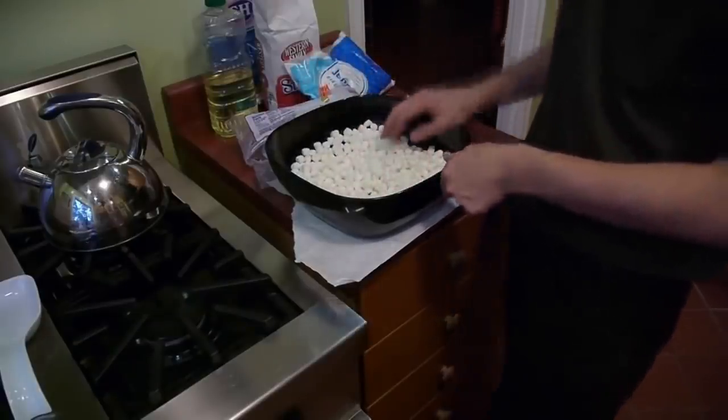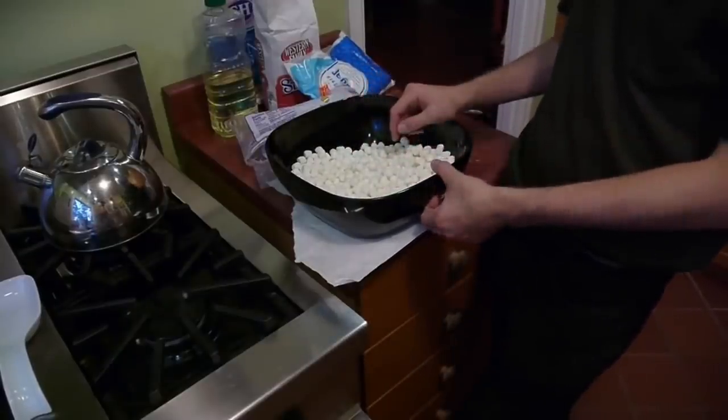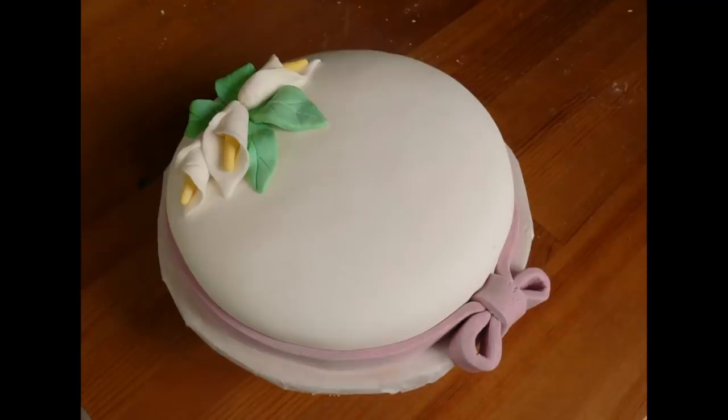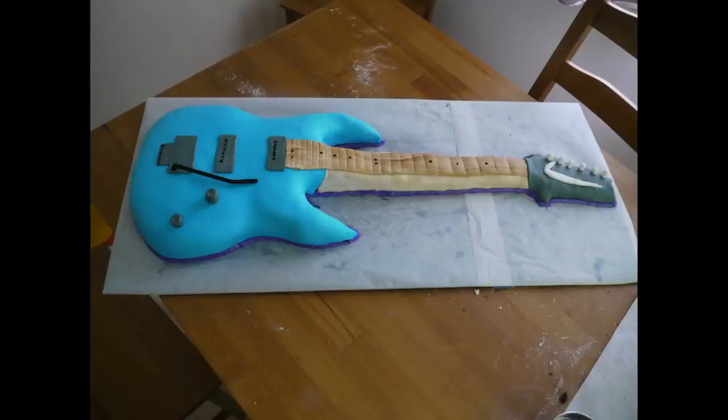There's just not that much information at the time, this is 10 years ago, on the internet about how to make these fancy fondant sort of decorated cakes. And I would always see these things in magazine articles and thought, well, it doesn't seem too hard, but the lack of instruction on the internet was pretty bad. So I put this video series together summing up all the knowledge I had accumulated.